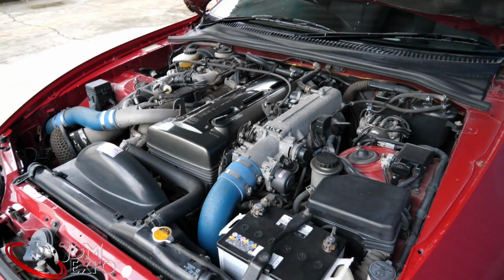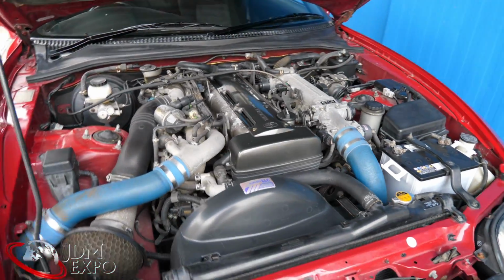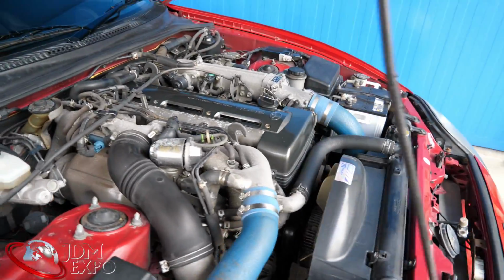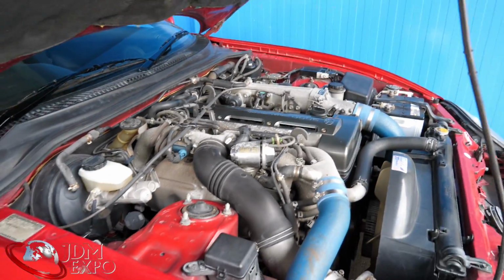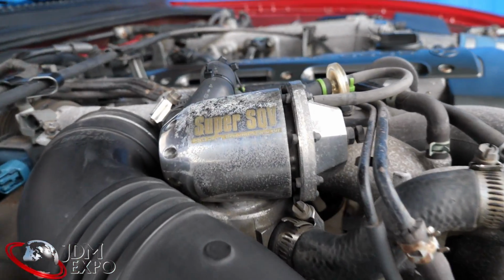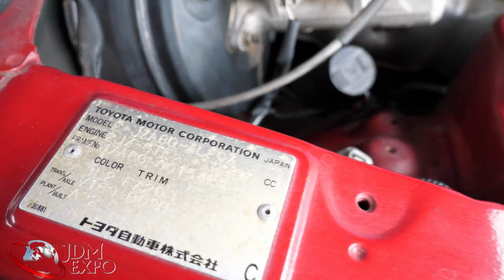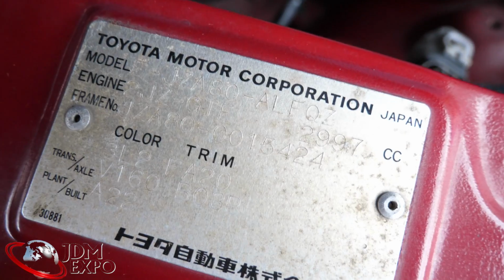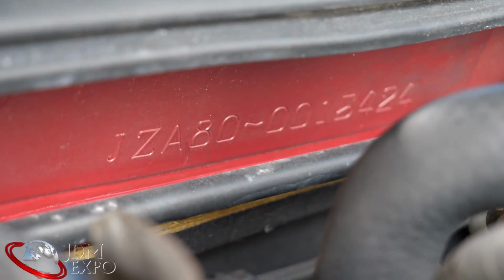And here we have the engine bay. As you can see, we got some additional plumbing here. We have this sequential blow-off valve there, Supra SQV. You can get some numbers there for you if you guys are curious about this. I'm not sure how well this is showing up because of the reflection there. Let's check over here for those digits. There you guys go. You can check that out.